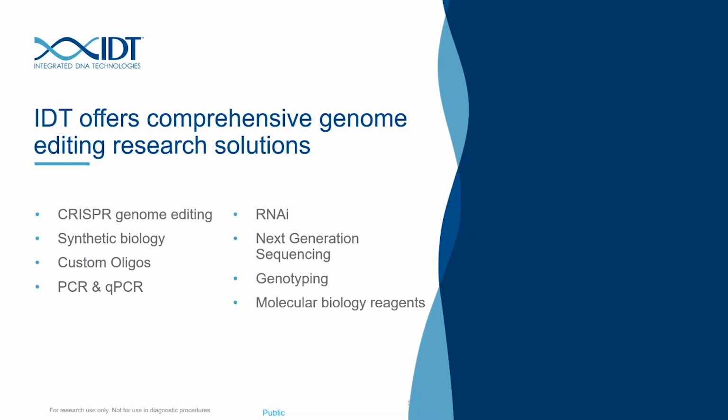You may already be aware of our other comprehensive genome editing research solutions. We offer custom oligos, including modifications, formulation, pooling, and duplexing services. We have probes, assays, and reagents for PCR and qPCR, nucleases and guides for CRISPR, constructs for RNAi, and sample prep products for next-gen sequencing and various other reagents.